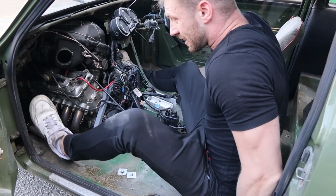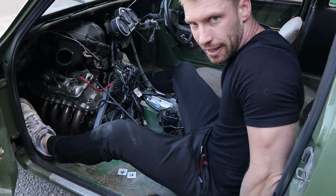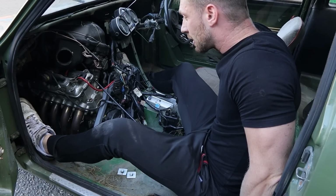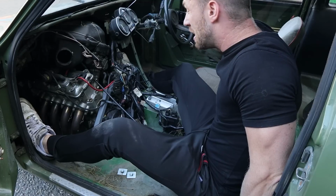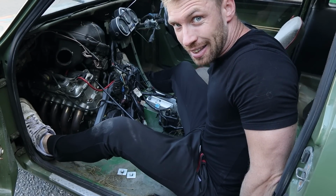So for some reason, at some point, we decided to put a motorbike engine in there. So sitting in between my legs right now, literally in between my legs, is a Kawasaki ZX6R. This is a 600cc sports bike engine, and it produces around 100 horsepower. So this is over double what the original car came with.